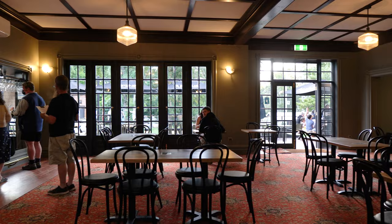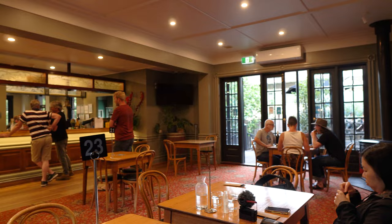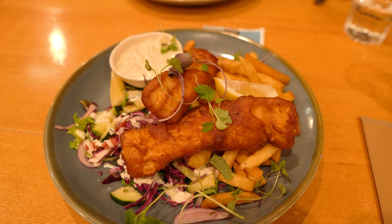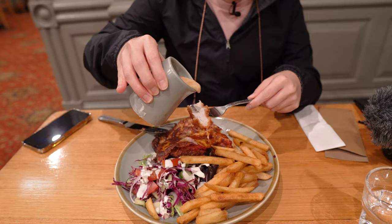If you're looking for a classic pub-style dine-in with a great atmosphere and a fantastic staff that serve delicious food for lunch and dinner, then we recommend the Alpine Hotel. Located in the heart of Warburton Township, they offer a selection of modern Australian dishes, succulent steak, and pub classics from their bistro or their licensed a la carte restaurant.